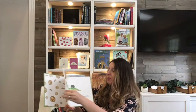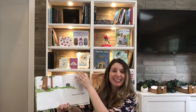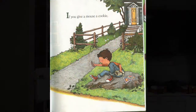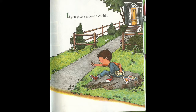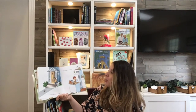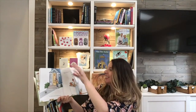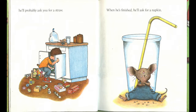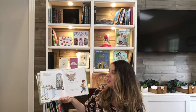Okay, let's get started. If You Give a Mouse a Cookie by Laura Numeroff. If you give a mouse a cookie, he's going to ask for a glass of milk. When you give him the milk, he'll probably ask for a straw. When he's finished, he'll ask for a napkin. Then he'll want to look in a mirror to make sure he doesn't have a milk mustache.